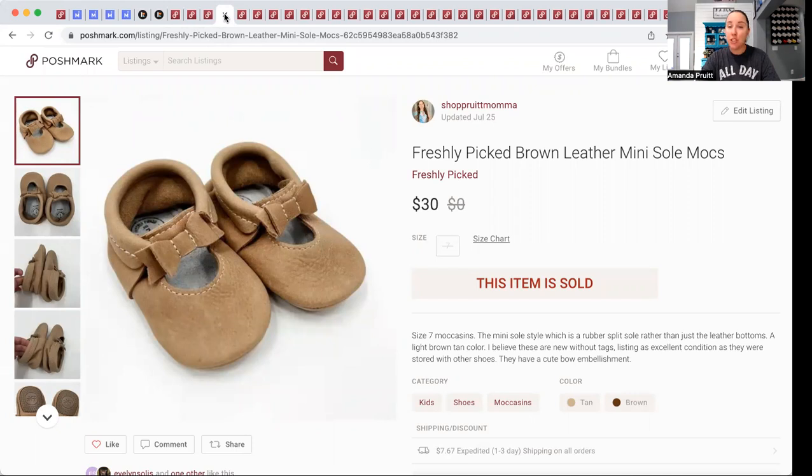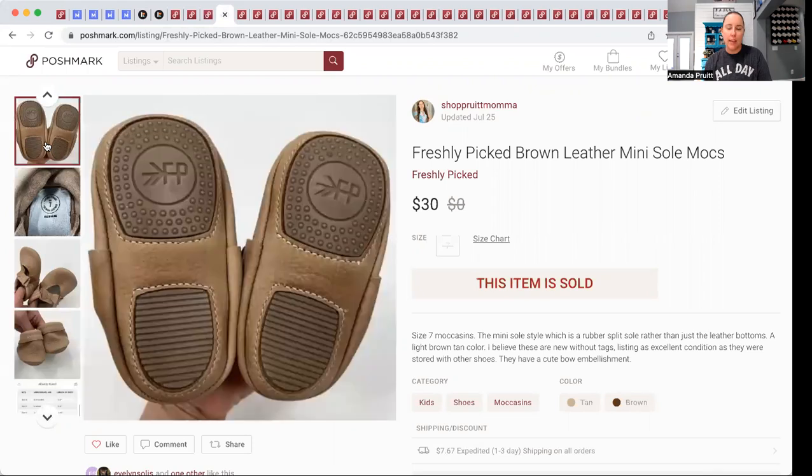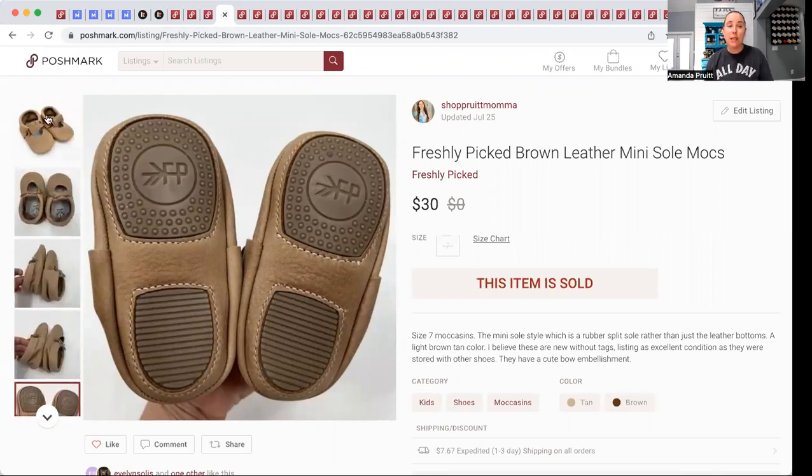These were a pair of freshly picked brown leather mini moccasins. They were tiny. Again, these were like an infant size. And these are the old style even. They call these mini soles, mini sole mocks, like the bottom, instead of just being all leather, they have rubber as well. But the new ones, I think the rubber is all attached. So anyway, these are definitely an older style. I picked these up in a grab bag at my local Goodwill. So I got a couple different pairs and made a nice profit. They sold for $30.